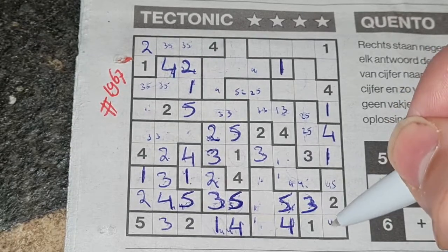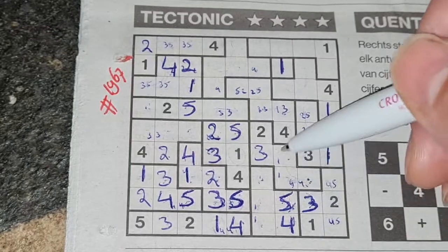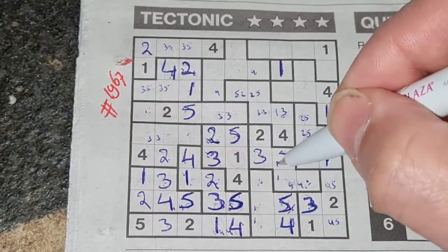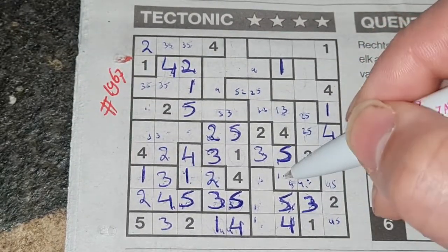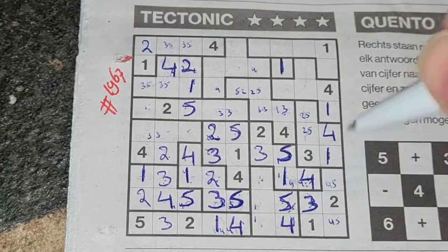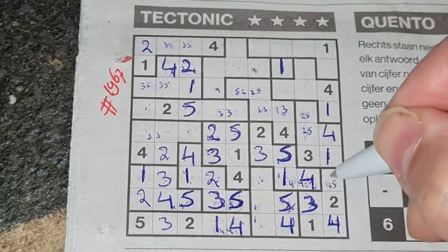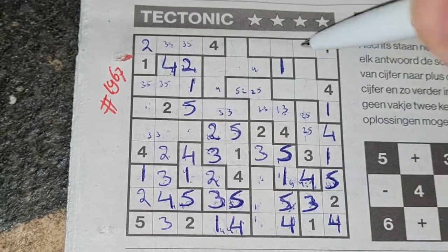Let me mark those. These 2 boxes cannot be a 5, so 1 box left for the 5 should be here. And I've eliminated the 1, so the 1 goes there. 1 box left for the number 4. Now we have a 4 here, so this cannot be 4 anymore. This should be the 4, and this should be a 5.